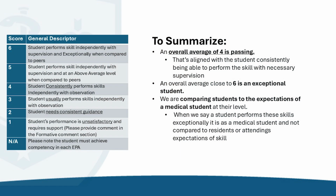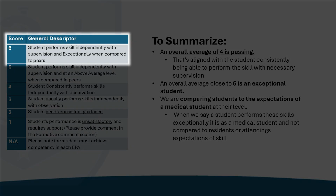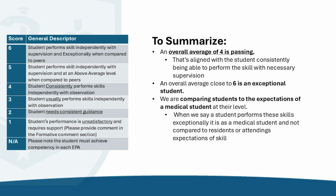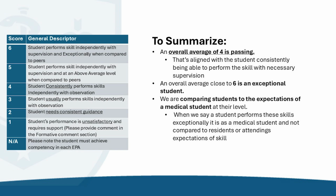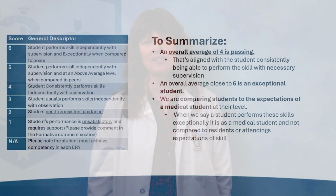Our scale is a 6-point scale that we determined over years of developing this curriculum, able to identify high-performing students at the level of 6 who are exceptional compared to their peers, compared to what we would expect of a medical student. Contrast that to a student who we would appraise at a level of 4 on this scale. It means they're consistently performing these skills with your supervision and support, but they can do it. In simple terms, that correlates to passing. A student who's doing a good job, who has these skills, we can confidently evaluate on a 4 in this scale.